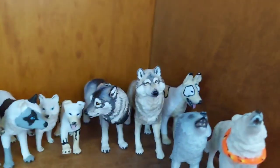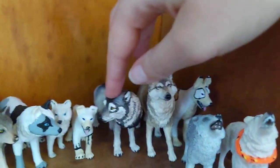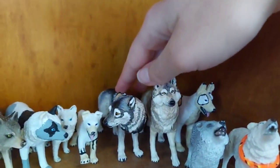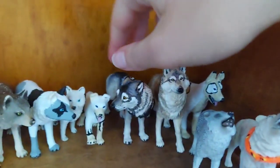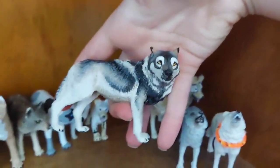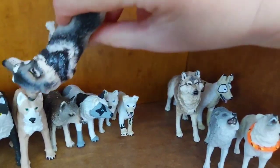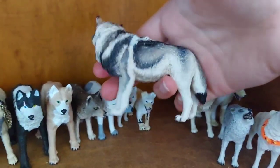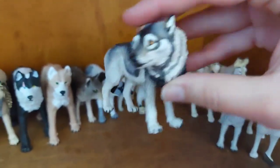Next to this, I am pretty sure it's a head swap. The head is the Papo Howling Wolf, and the body is the Safari Ltd 2020 Wolf. This is done by White Lightning Wolf, and I really, really like this girl. She is so cute, and I love her paint job and her design. I just can't get enough of her. She's adorable. I love her little submissive look.